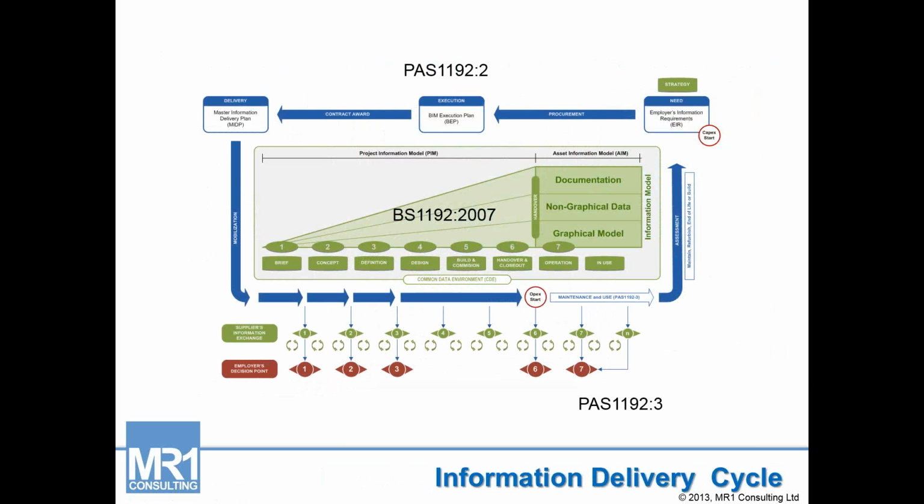The blue circle, indicated by those large blue arrows, from CAPEX start to OPEX start, is what PAS 1192 Part 2 is all about. So how do I react to the employer's information requirements? What sort of team do I need to put together to tender for it?